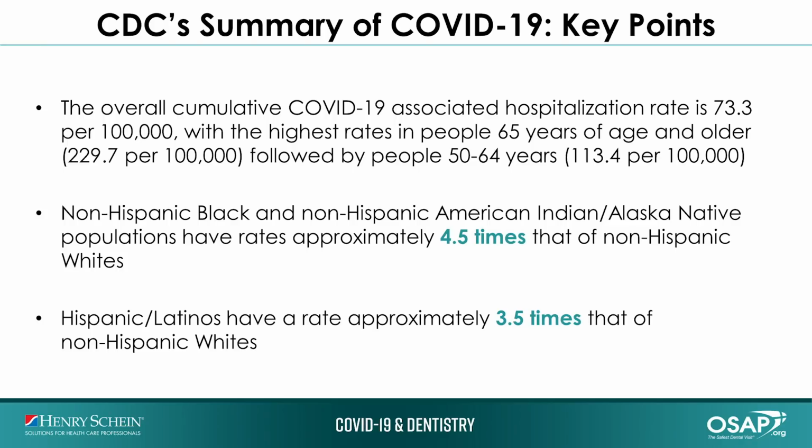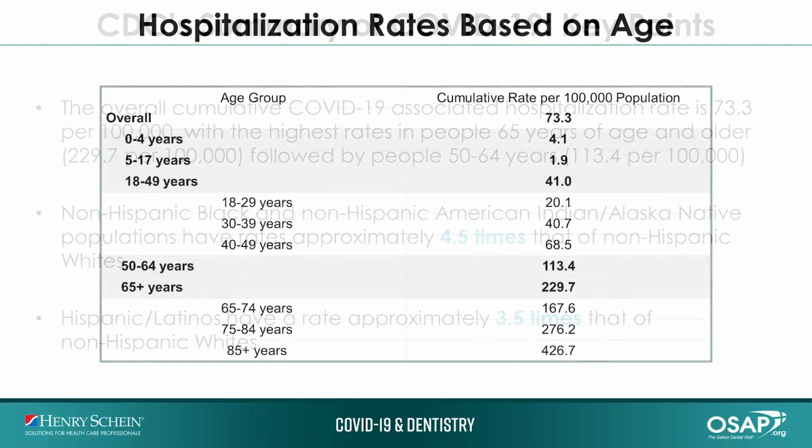Non-Hispanic Black and non-Hispanic American Indian or Alaska Native populations have a very high rate. They're 4.5 times that we see from non-Hispanic whites. We're also seeing an increased rate in the Hispanic Latino community, which is 3.5 times that of non-Hispanic whites. So once again, we're seeing health disparities show up where people who are African American, Native American, Hispanic Latino are being hit harder by this pandemic than Caucasians or whites.